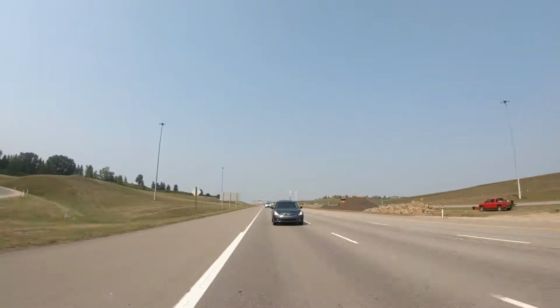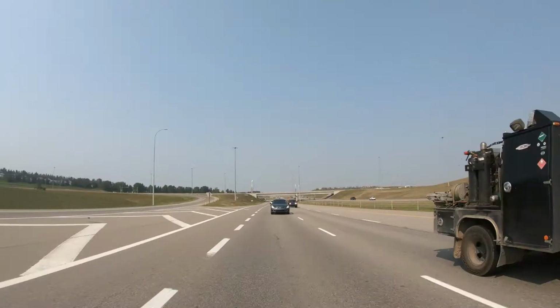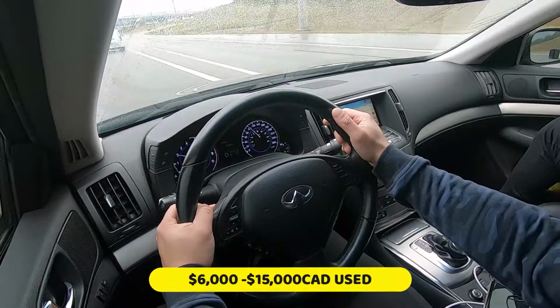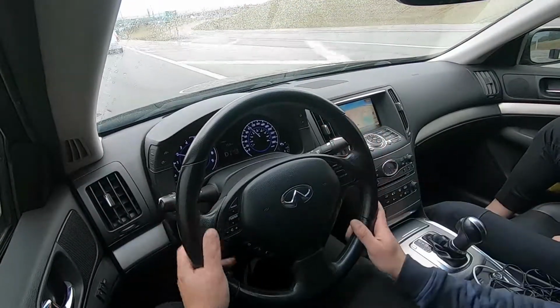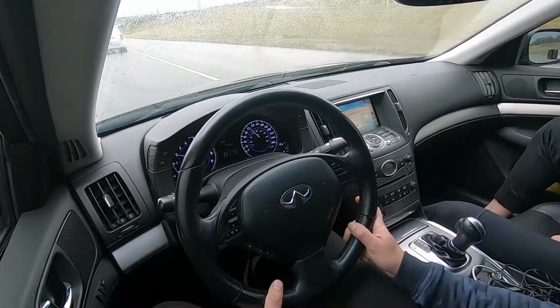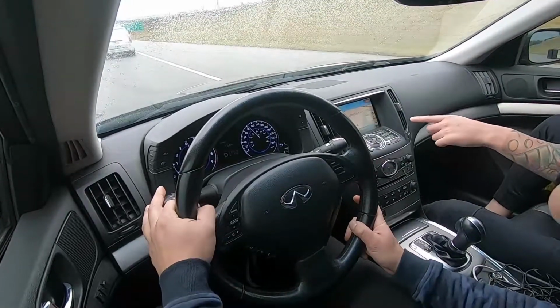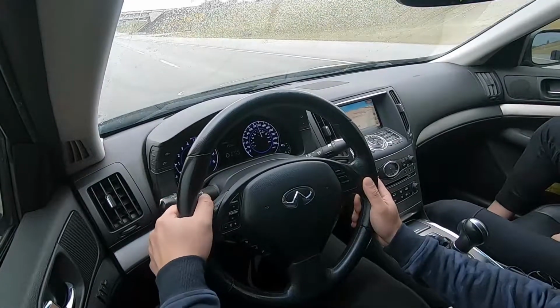So just to give you guys an idea, this is exactly 100 kilometers. The car is quiet. You don't hear a lot of wind noise. You don't hear any creaks, any rattles in the car. So Vince is obviously driving in style on the highway. It's very comfortable. I think, is that stock? I'm not too sure. Look at that. Yeah. Instant power. She pulls.